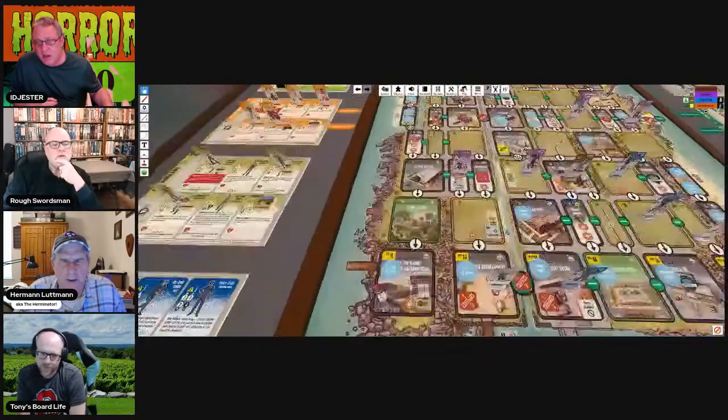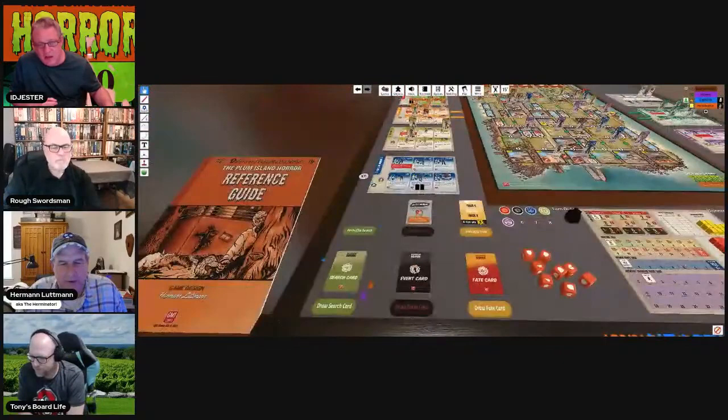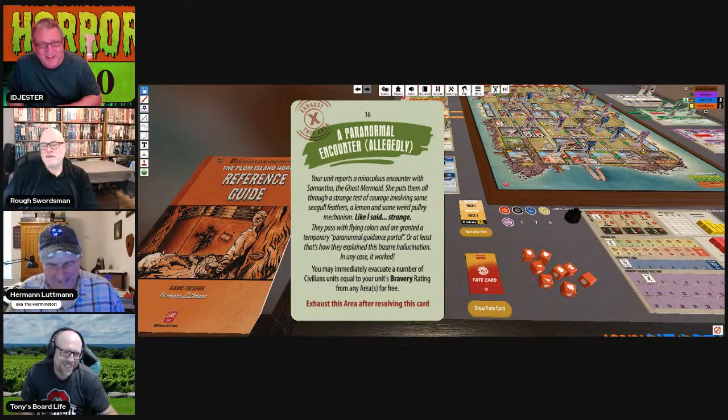All right, so how do we do that? You draw a search card, so you go down on the bottom left over here to the green search thing and you hit draw search card and you read. Here we go, chaps. Let's see what we get. All right, go ahead. A paranormal encounter, allegedly. See, he knows what's coming, that's why he's laughing.